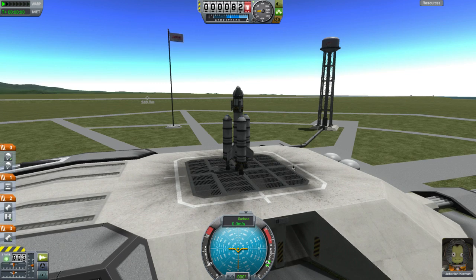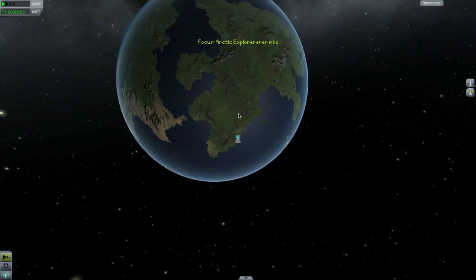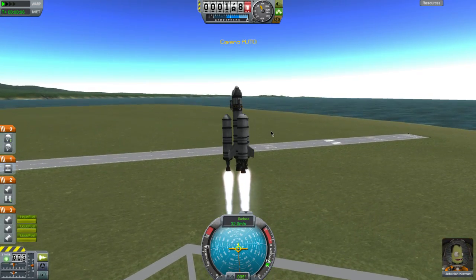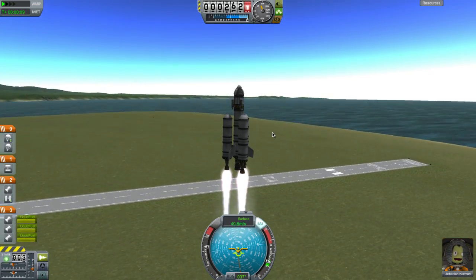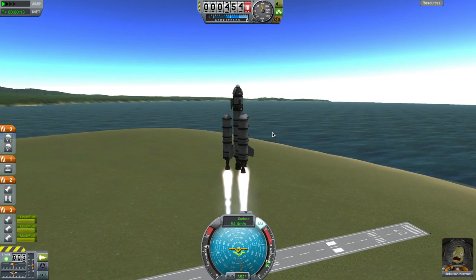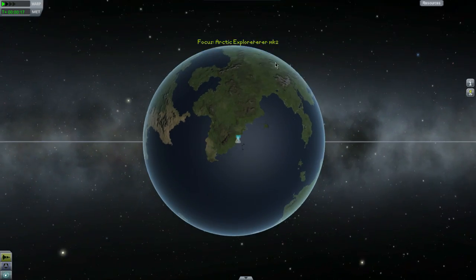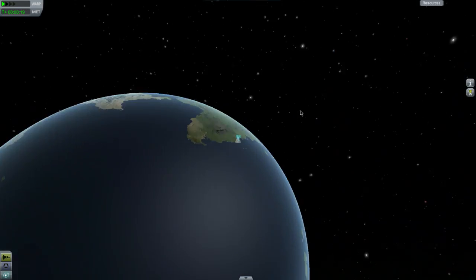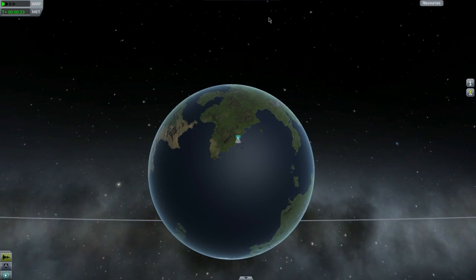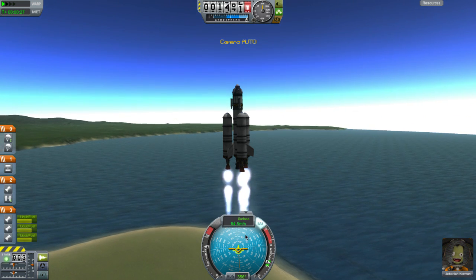All right, Houston, let's throttle up. Jebediah, we're going back into space. Let's go ahead and go. Oh, we forgot to set the stabilization. That's okay, that's okay. I got that. I got it. Don't you worry. Man, we are just dead center of the planet too. I'm sitting here thinking, would it be more cost efficient to go south or north? But I don't know.